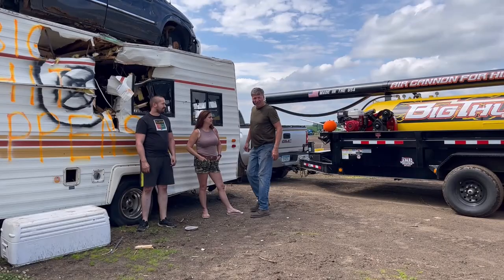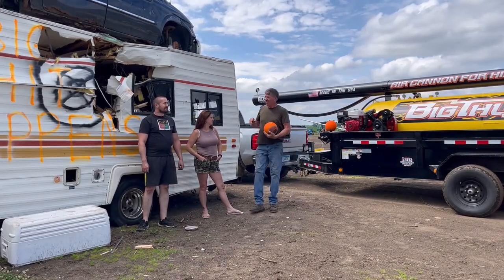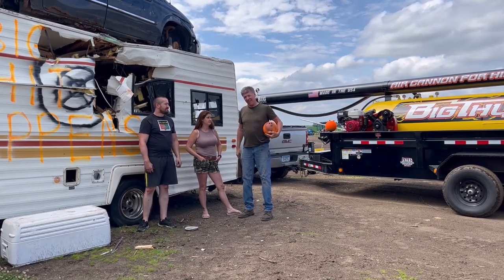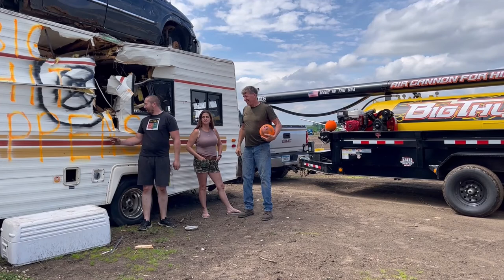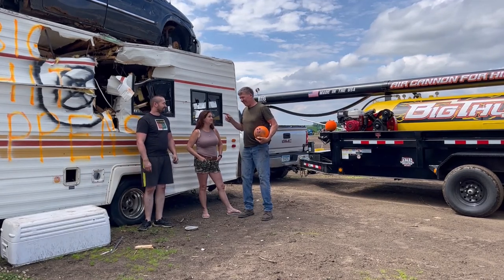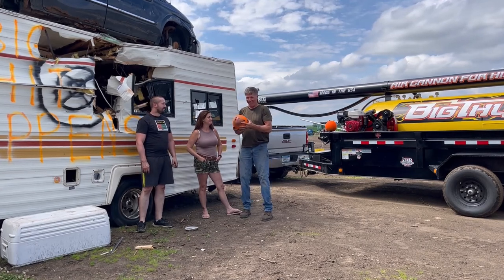Okay, like I told you, we're gonna see what a bowling ball can do to a camper or a minivan. We decided to up the ante, have a little bet here. Tyler, what do you think's gonna win, minivan or camper? I'm taking the camper, it's more mass to it. Tyler takes the camper. Nikki, what are you taking? I'll take the minivan. We're having a bet here. I'm taking the bowling ball's gonna win.